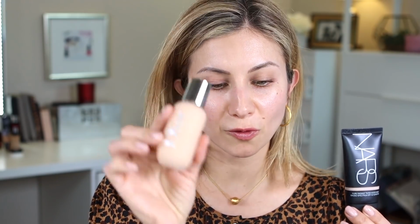So let's go ahead and apply this, and then I will get into the other one right before we apply that. Now, I will say for a tinted moisturizer, this product has more coverage than I expected it to have. I actually have just been applying this with my fingertips. I haven't been using a brush, so I literally apply it as I would a moisturizer, and it just blends in so easily, gives pretty good coverage, has a good amount of pigment to it.